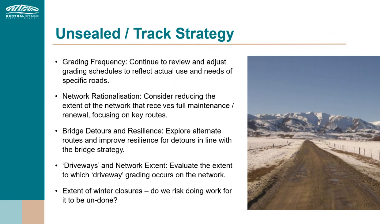Bridge depots and resilience. So as we look at potentially not renewing all of our bridge structures around, do we need to modify another route that's going to be taking more traffic, but reduce maintenance on that which is no longer needed? Driveway network extent: are we grading driveways, essentially roads but active driveways, and is there an opportunity for roads to develop, or different things like that? And extent of winter closures: are we opening a road too early, tying it up for a spring to be able to remain that close to it?